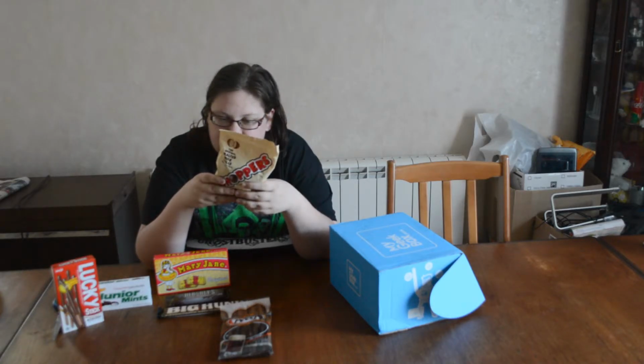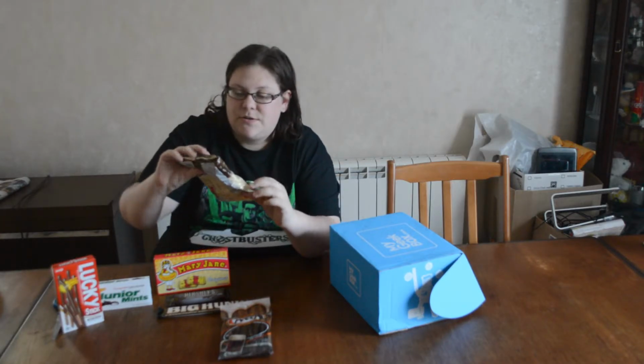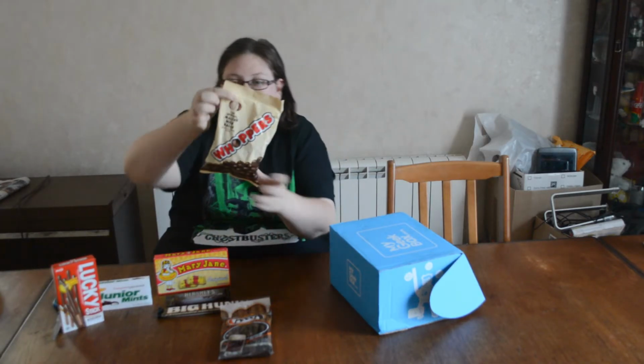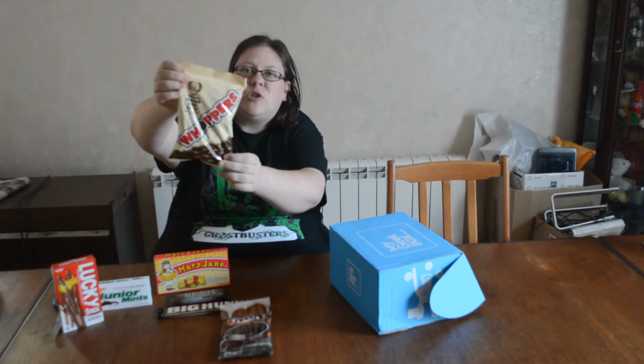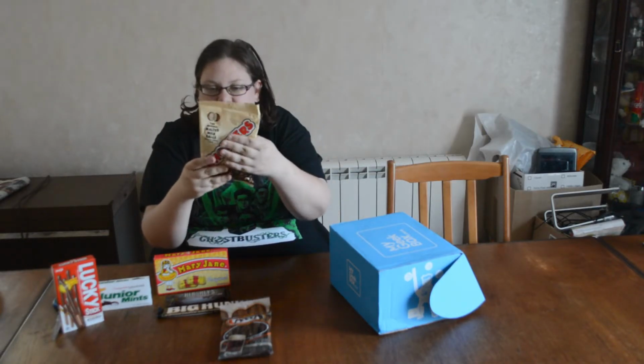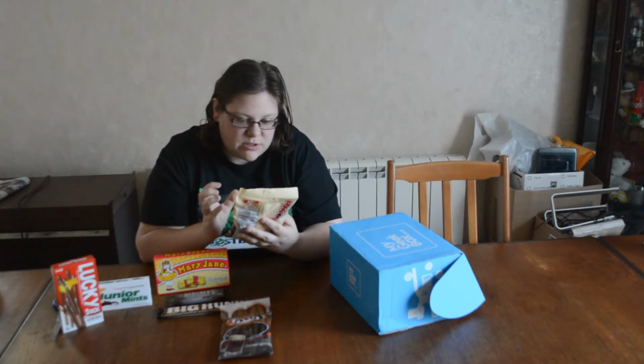So who makes these? Are these American? Oh, they're Hershey's. Okay. So we have Hershey's answer to Maltesers, basically. But they call them Whoppers. Basically, I think they're exactly the same. Anyway, they are. Yeah, original malted milk balls.